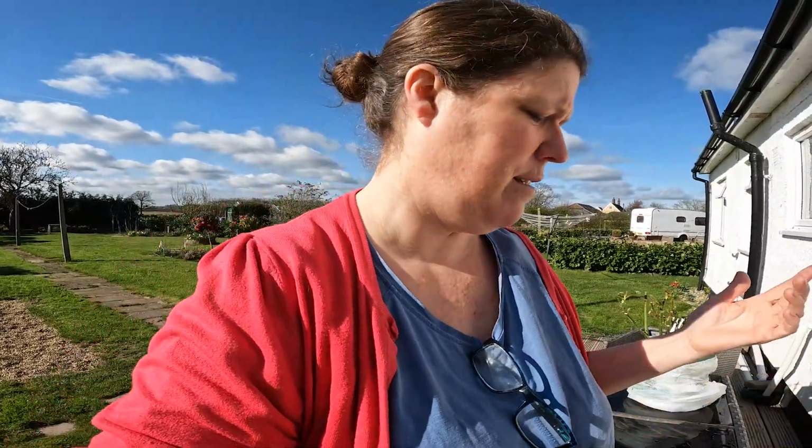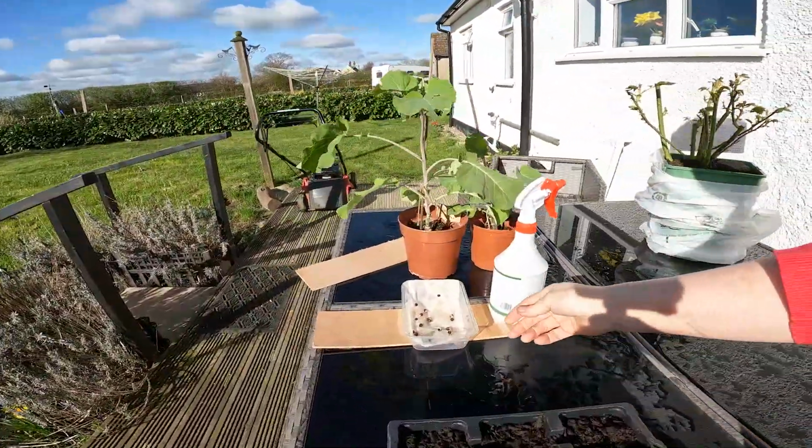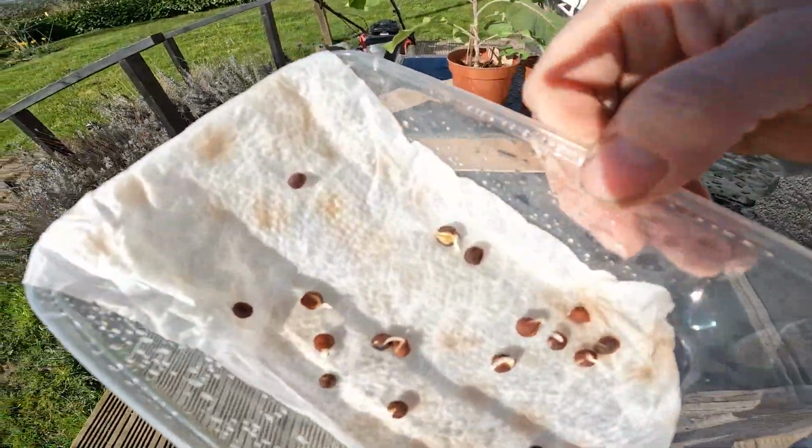Not sure if you can see me, but I'm so excited. I'm like a kid in a sweetie shop. Honestly, this is the best thing ever. Those sweet peas germinated on the 11th, and it's now the 16th. Wow, they germinated. Oh my God, I can't believe it. Look, I'll show you. I mean, you should be able to see that.